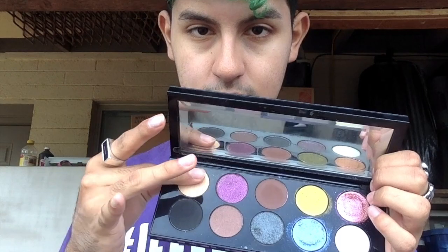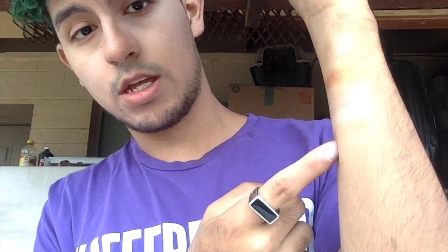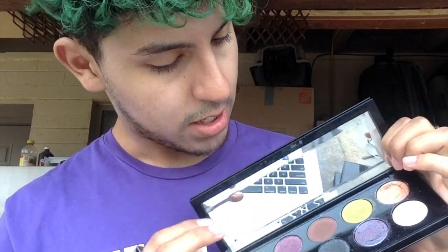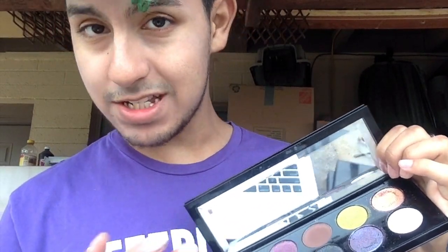I think it's gonna be this one. She has like a highlighter shade in all her palettes. They're usually in this corner over here. This is basically like the iconic highlighter shade where it's like champagne color. So there's that one, and then I honestly don't like her metallics.